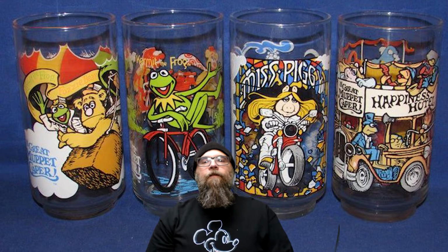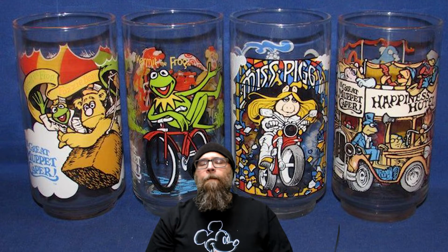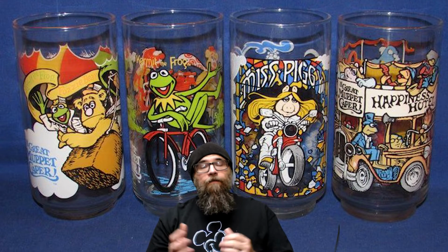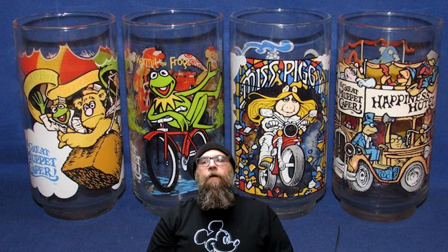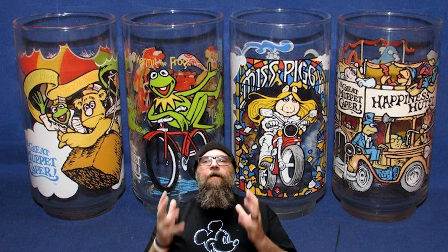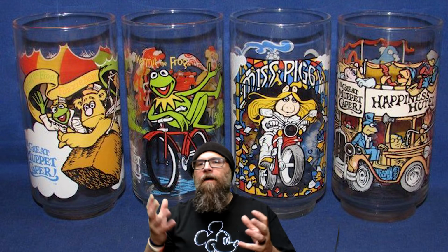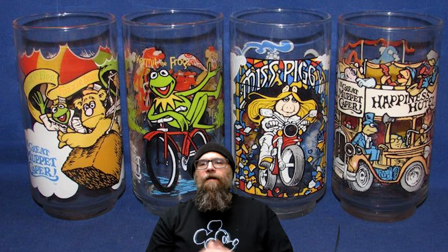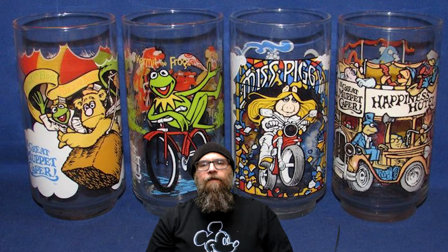There were 4 glasses in total, and they featured the Muppets cast. You had Fozzie on one, Kermit. The one with the stained glass, which I remember, had Miss Piggy jumping with her motorcycle through the stained glass, which is awesome. And then one that has the Happy Hotel bus on it. Have great memories of these glasses. My parents' friends had the full set, if I remember correctly, and every time we went to their house, I had to have my beverage out of one of them. I mean, just love the Muppets, love this movie, and I love these glasses.